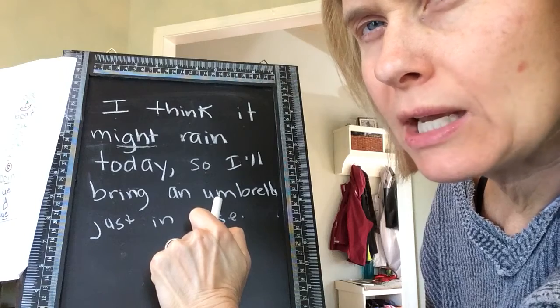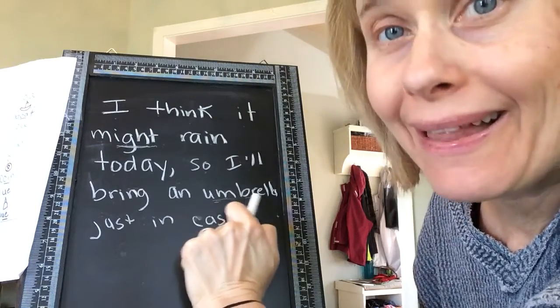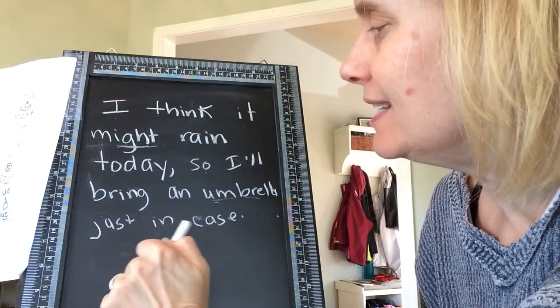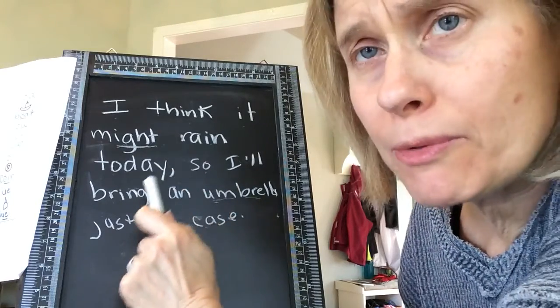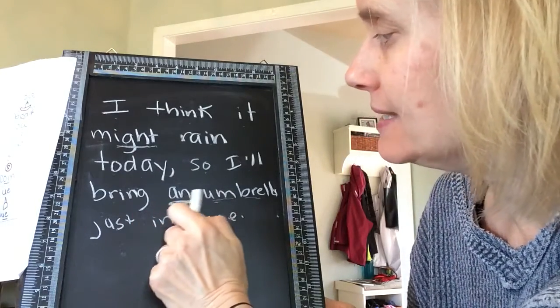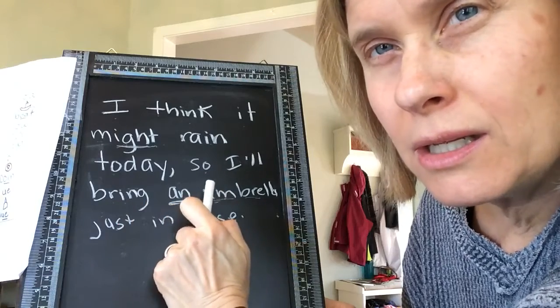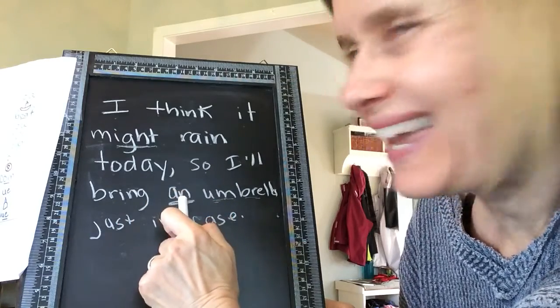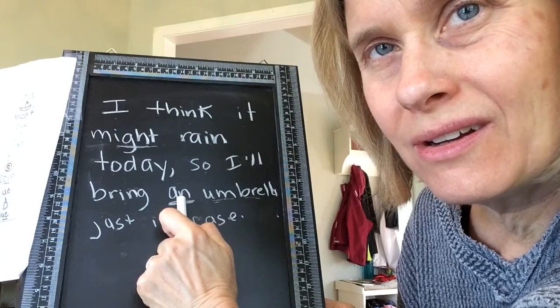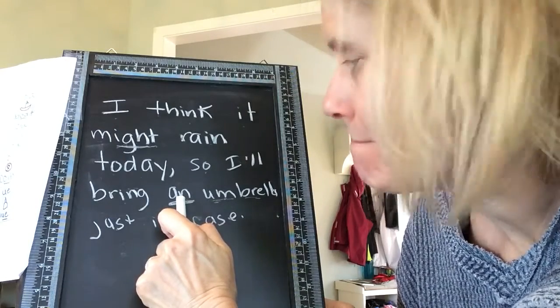If it's going to rain, what might they bring? An umbrella, just in case. I'm going to point one more thing out before we leave this sentence. Do you see how I wrote an instead of a here? I'm not going to say bring a umbrella. Why is that? Why do I say an instead of a here? Or a? Do you guys know what that's about?